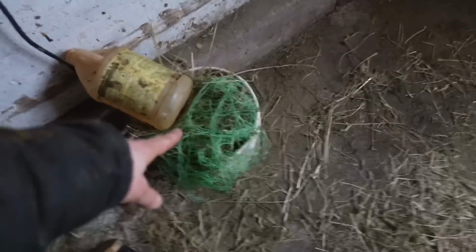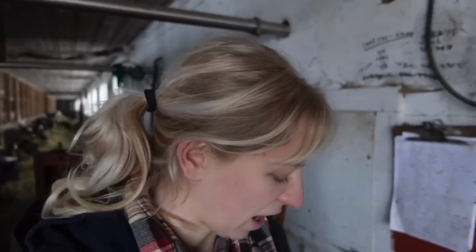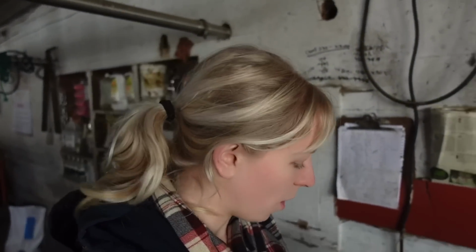We do not like to leave these net wrap things in here because for some reason that is like a treat for the cows. I don't know if it's just because it's green or what, but they'll eat a whole roll if you don't pay attention. So we do not leave any of that hanging around. So I've got to take care of that and some of that trash.